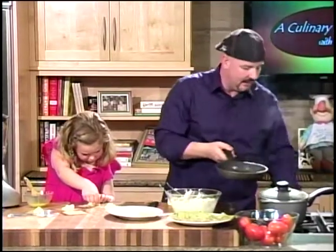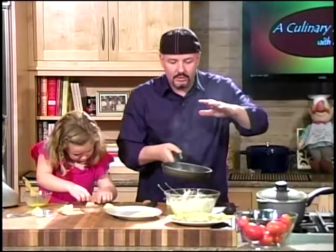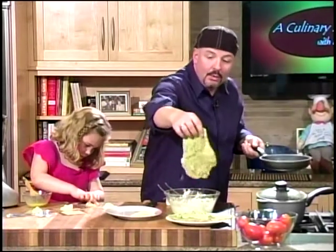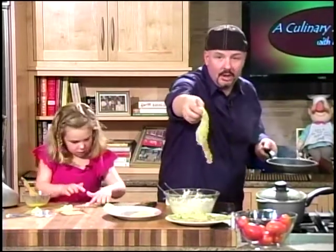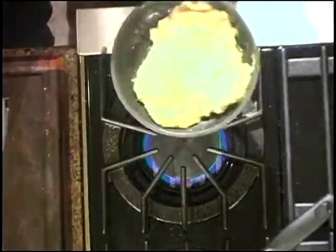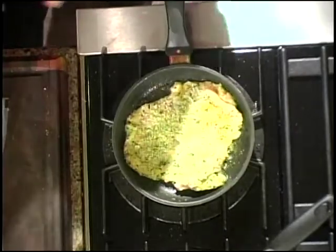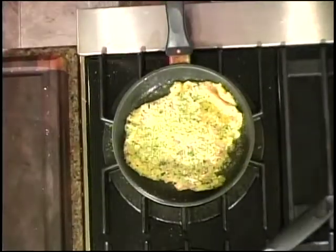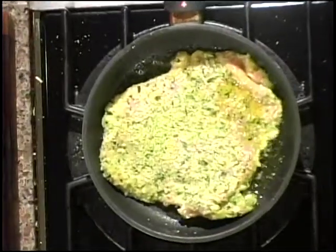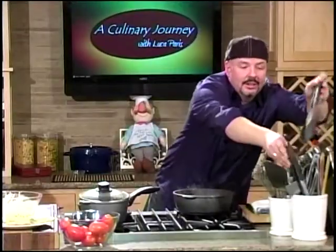So what I'm going to allow this to do is cool just a little bit as I take it away. And I'm going to get the pork in there. Now the pork was cut very thin, then pounded out. And by doing that, we're going to cook it quickly. Now I also like to not undercook my pork, but not cook it all the way through. These scallopini themselves will cook all the way through naturally because they're really thin.